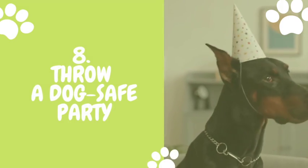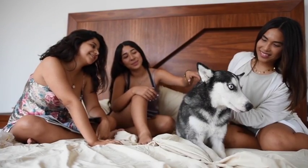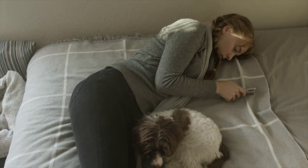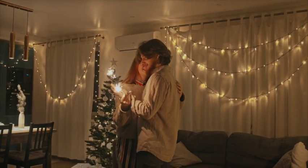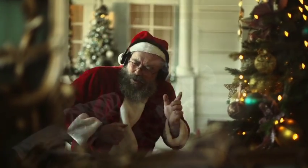Finally, at tip number 8, we have throwing a dog-safe party. With holiday entertaining comes new people and adjustments to your dog's routines. Visitors, noises, and schedule changes may upset your dog. People start thinking about being perfect hosts and don't realize what the consequences are for their dogs. Some dogs and cats love having people over, but others don't appreciate having their personal living space invaded by people they don't know. If you're planning a holiday get-together, try following these tips to keep the party safe for everyone.